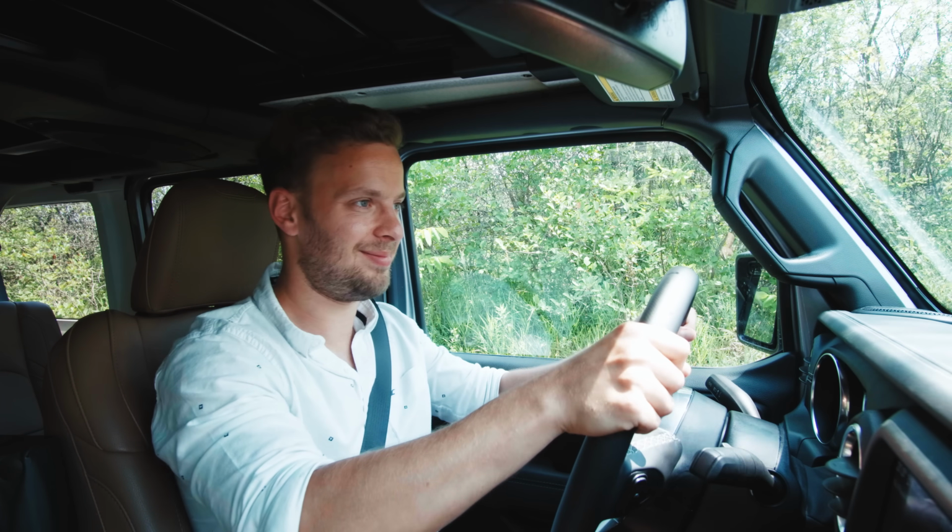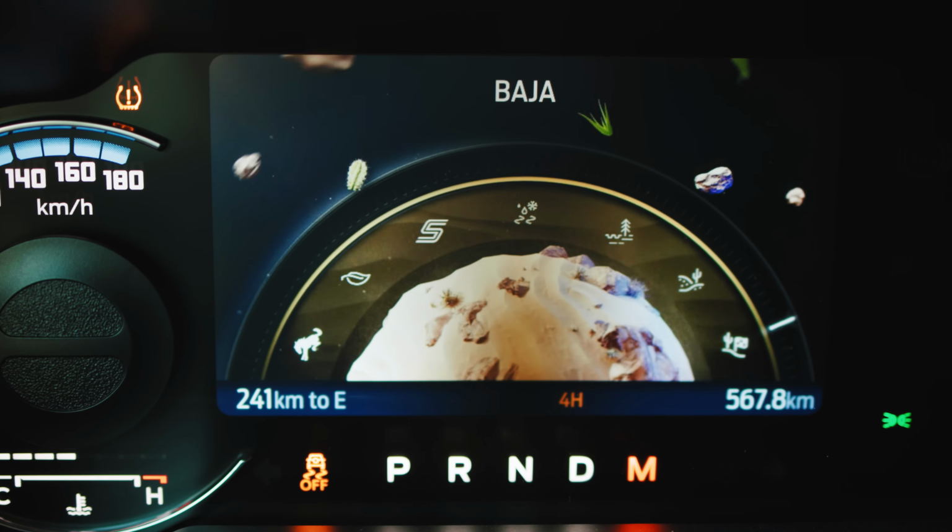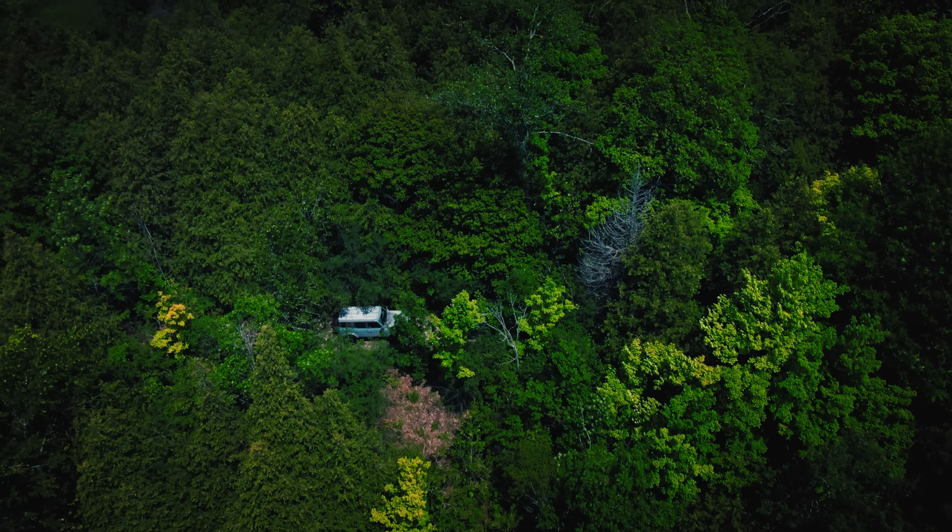But this thing's pretty quick. 0 to 60 in 6 seconds, and people who have removed the roof and the doors have managed to get less than that. But that's on the road. Today's all about off-road. We switched our vehicles into the correct off-road modes and hit the trail.